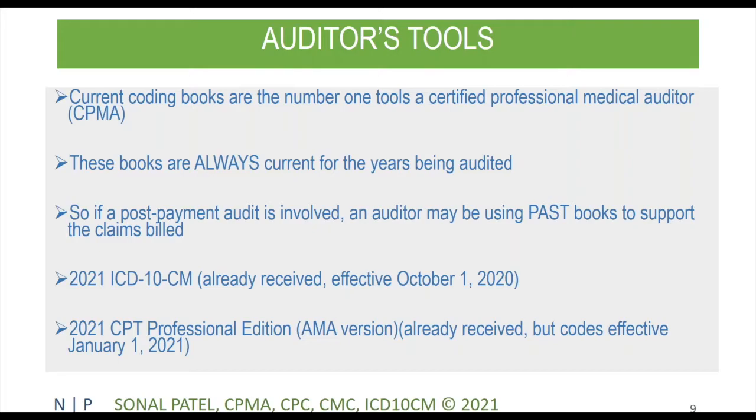So therefore, the auditor on your team should also hold on to those older coding books, because claims are only relevant and valid for that year. So if they had big changes, let's say, for example, in 2017, it's pertinent that a CPMA still has access to those coding books from 2017.